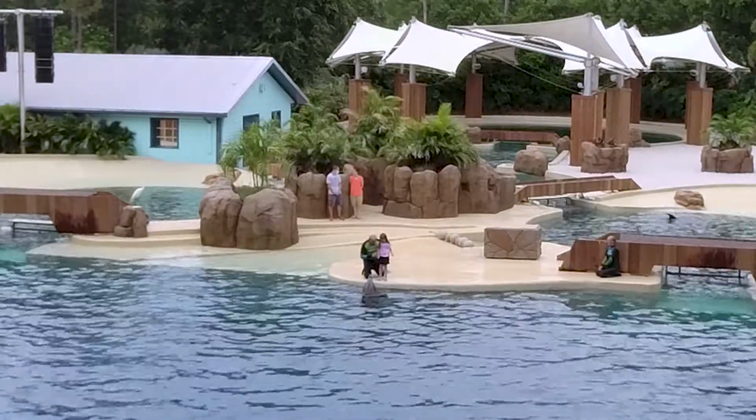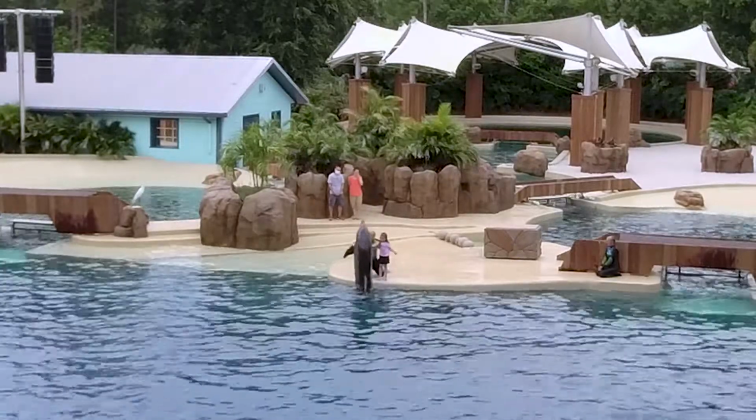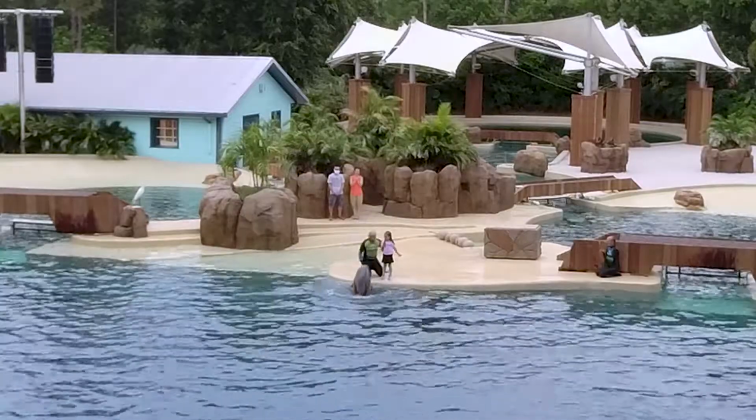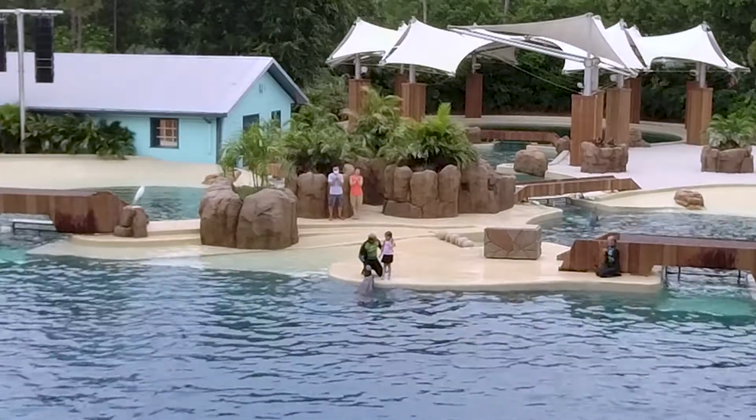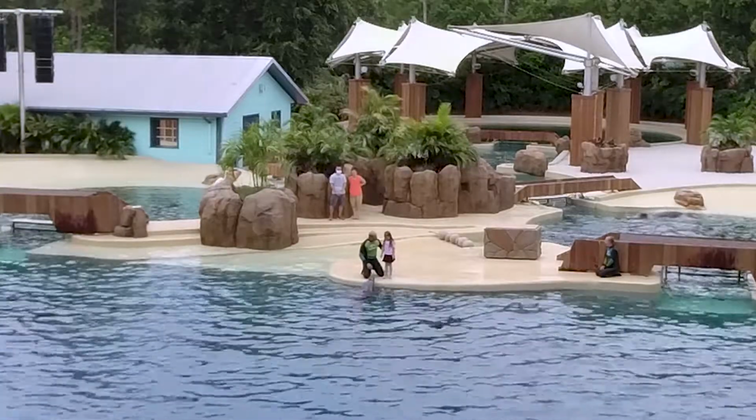Now, you're going to reach out with your hand, and he's going to come up, and you can hold on to his flipper. Starbuck, that's Chloe. Chloe, that's Starbuck. Did you miss his flip? Do you want a do-over? No? You felt him. Okay, you know what?